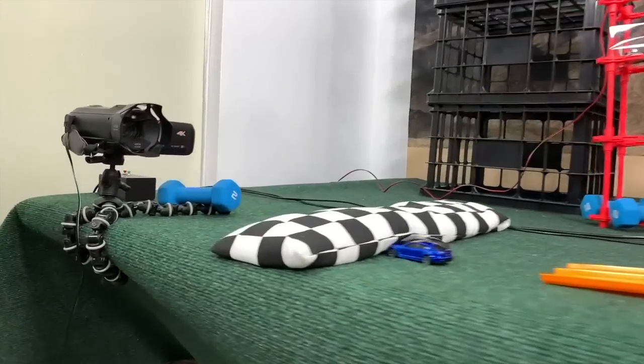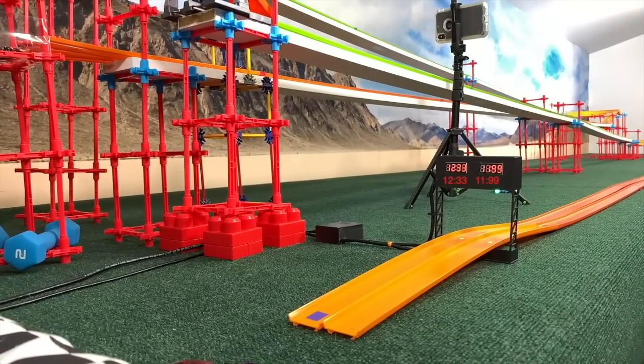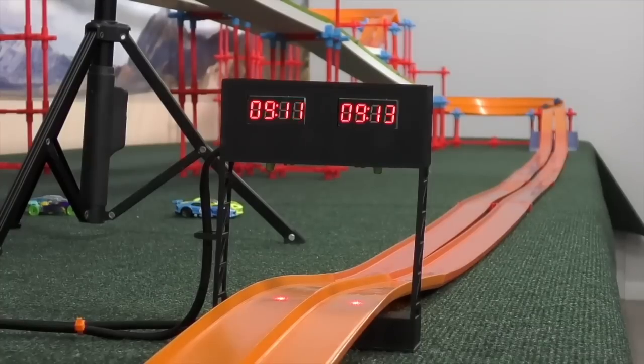Did not look like the fastest time for them. But they do take the win, and this will be, well, 11.99. That's actually not very good for the Kias. They'll be moving on, but we're going to have to step things up when going against the Dodge Vipers.